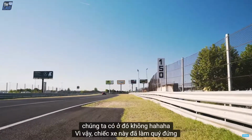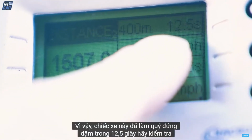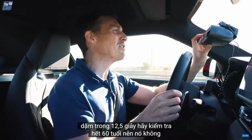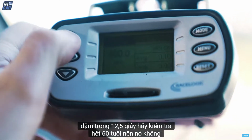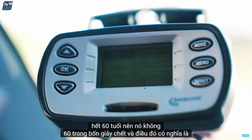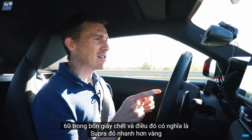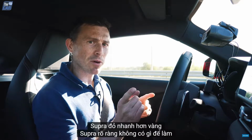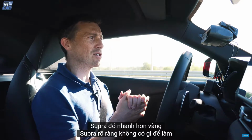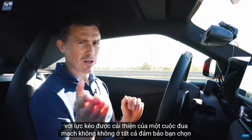So, this car did the standing quarter mile in 12.5 seconds. Now let's just check out the 0 to 60. So it did 0 to 60 in 4 seconds dead. And that means that a red Supra is faster than a yellow Supra. That obviously has nothing to do with the improved traction of a racing circuit. No, not at all. Make sure you pick the right colour then.